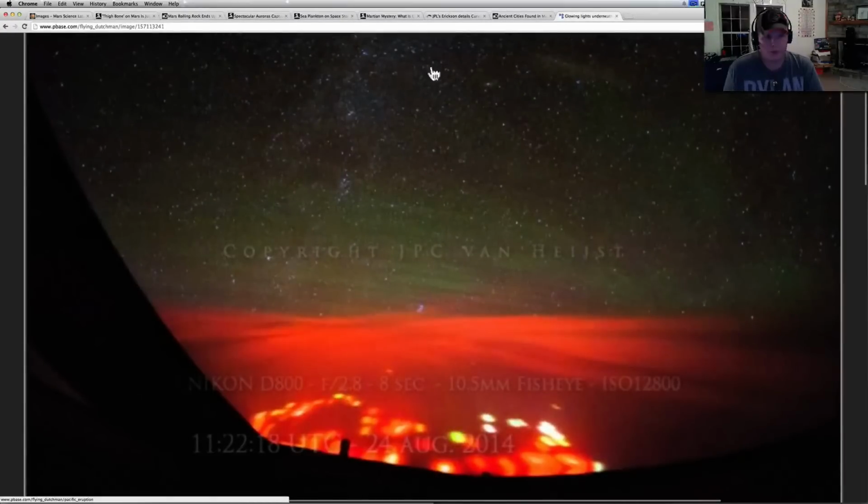First off, up there where you can see the Milky Way and the beautiful, I mean, that's amazing. It was a Nikon D800 at, let's see, 8-second exposure. Gorgeous. That's all under you. That's just cool. What do you guys think?